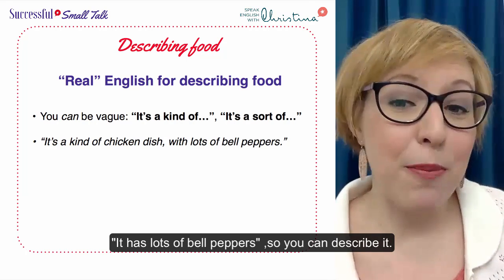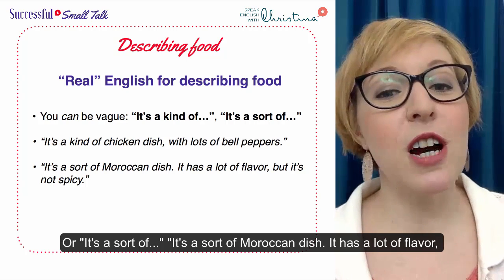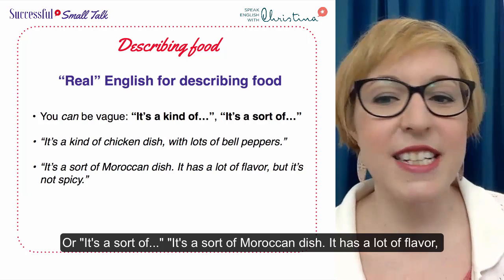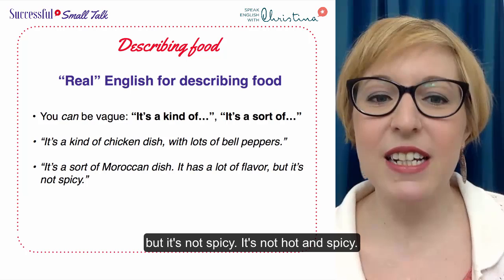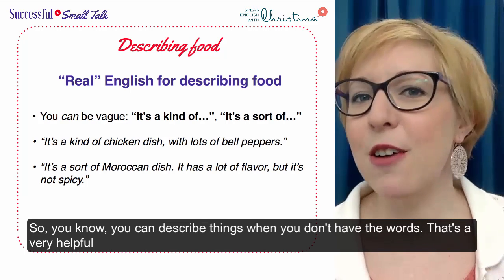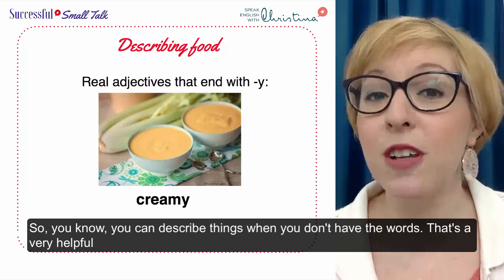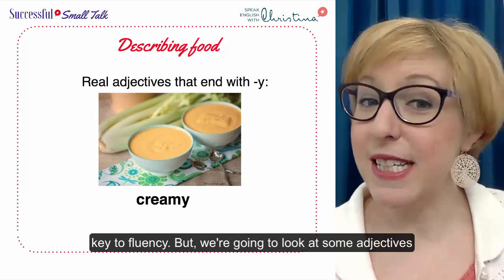It has lots of bell peppers, so you can describe it. Or it's a sort of Moroccan dish. It has a lot of flavor, but it's not spicy. It's not hot and spicy. So, you can describe things when you don't have the words. That's a very helpful key to fluency.